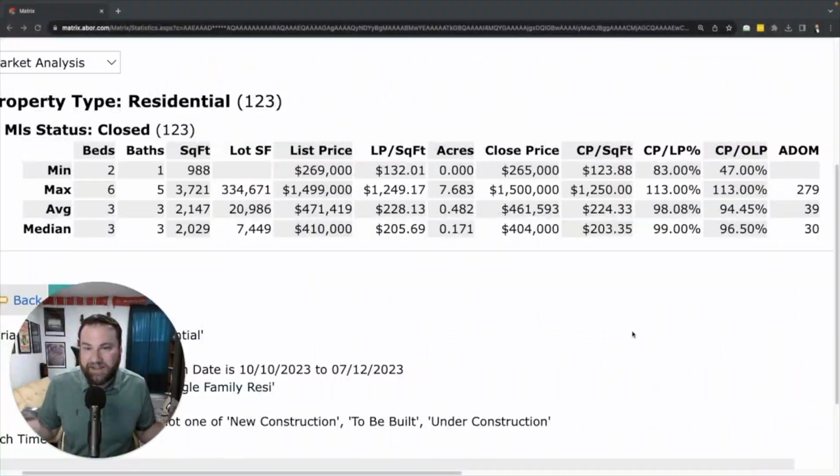Here we are back in the office, ready to talk about that closed data that I said I was going to share with you earlier in this video. So what we're looking at right now is a chart showing closed resale homes, not new homes, but closed resale homes within the last 90 days in Buda. So we can take a look at some data and you can see kind of what's going on in the market right now as of October 2023.